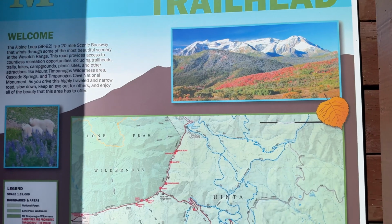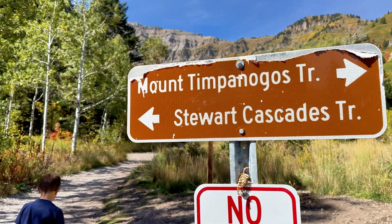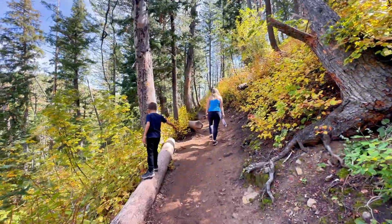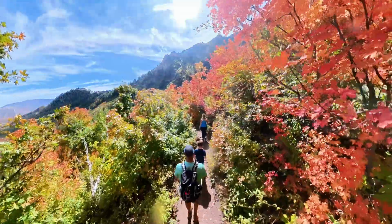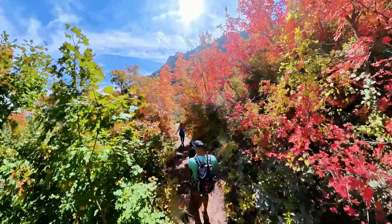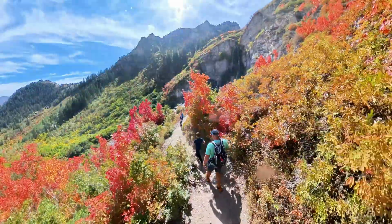Stuart Falls is a great hike for the whole family. It's only about 3.5 miles long with about 600 feet of gain, and should take approximately an hour and a half to 2 hours depending on your speed and how long you spend at the falls. And this time of year, there's just so much color everywhere, making the hike just that much more enjoyable.